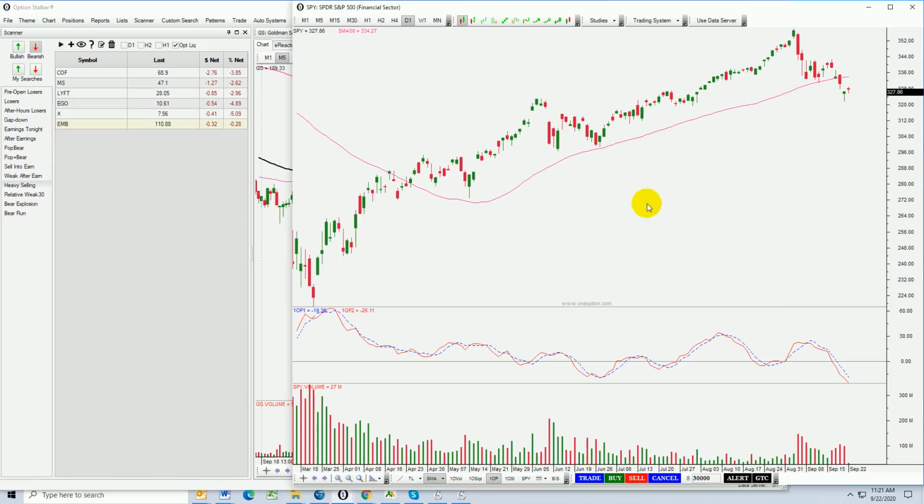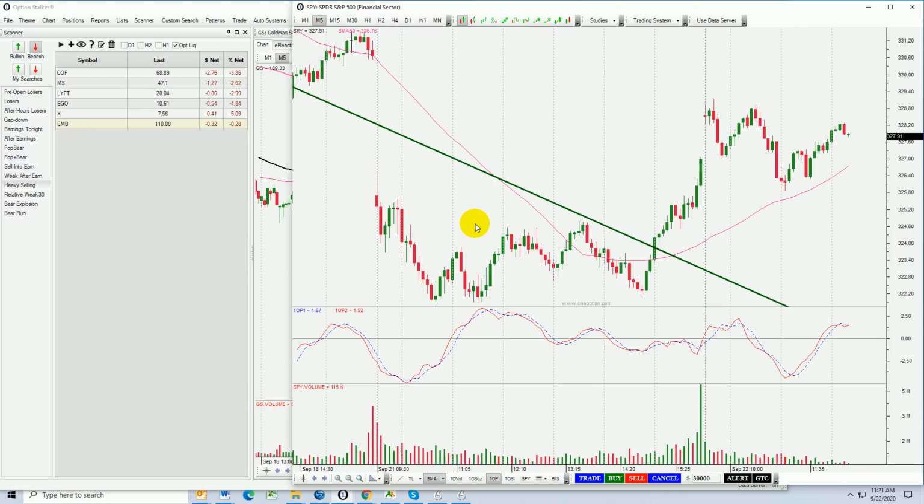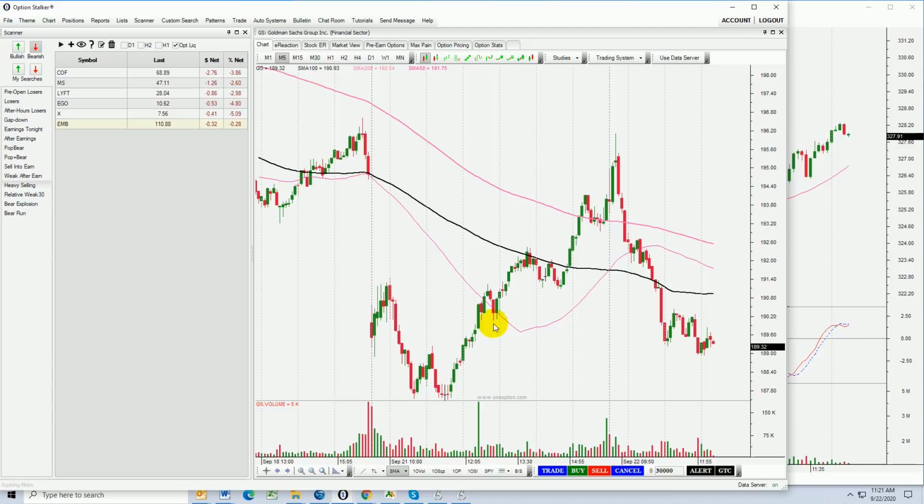I showed you how the market had been moving higher. I always like to have a 5-minute chart running behind my primary chart and option stalker so that I can always see what the market's doing. Market up, stock down. Relatively weak. It should be able to come in and challenge the low from yesterday. Goldman Sachs looks like a good short too.